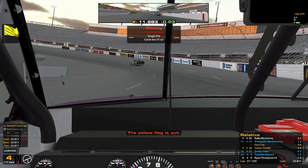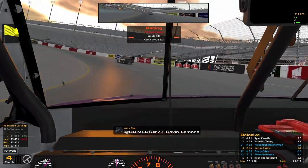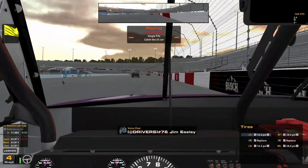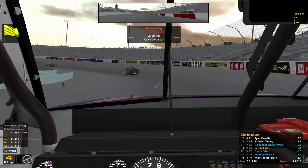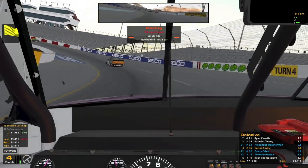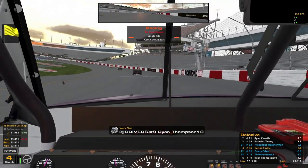The yellow flag and a yellow. Okay. Single file. Pit road is closed. Interesting. Yeah, as soon as you just said I'm trying, I yelled, oh shit. Sorry, Ryan, sorry. No, I'm sorry. I tried to stay off you, man. When you turned it back right, I was just there.